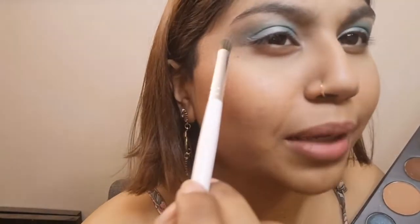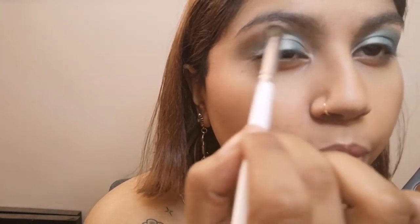See, the Morphe brown did a really weird thing. It kind of mixed with the blue and created a weird situation. So I think I'm going to go in with a darker brown, which is this brown right here. And that shade is called Cut Crease. Perfect. Okay, so Cut Crease. We're going to go in with that and see what that's like. Oh yeah, okay. So that's the color we want.